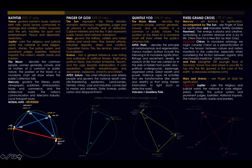What I've put here are the aspect patterns along with the notes on mundane astrology that I got from skyscript.co.uk, and I have put these in order of their strength based on the amount of 0-degree orbs there are in each of the patterns. So the bathtub is the strongest, then the finger of God, then the quintile yod, and then the grand cross. And I've made them less and less, so they're fainter and fainter in the order of their strength. So you can pause this and read the information there for yourself.